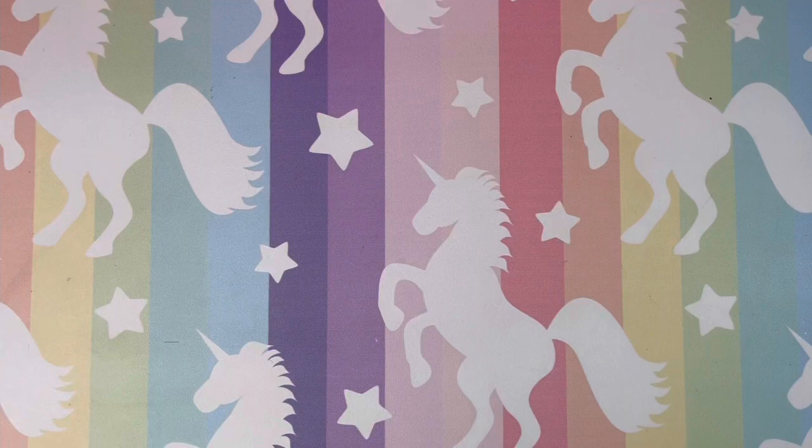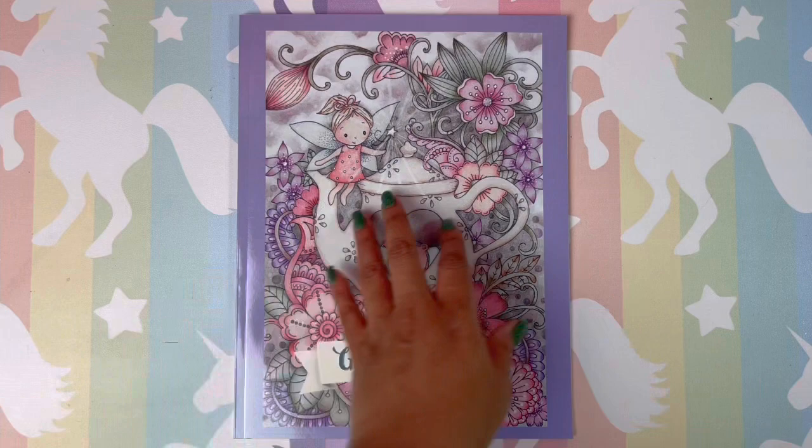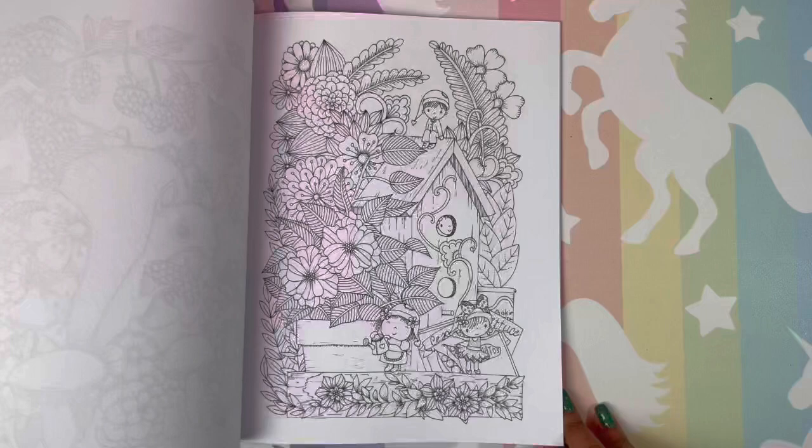My next book is Garden of Joy. This is another book that has been on my list forever for me to buy. This book is so cute and amazing. Absolutely love it. It's just the cutest little thing ever. A flip through will be coming soon. Garden of Joy. There is also book number two, Garden of Joy 2.